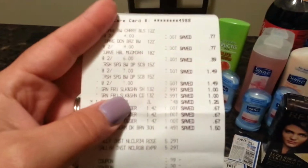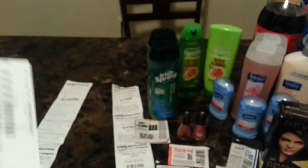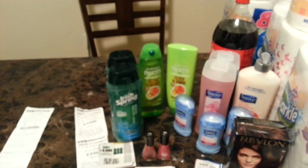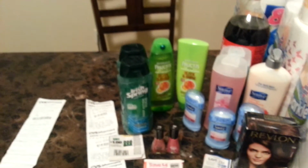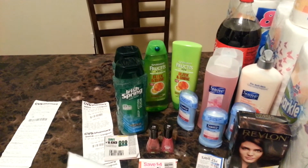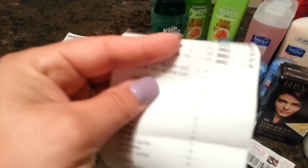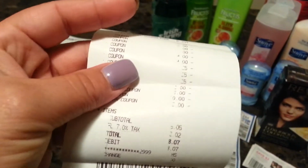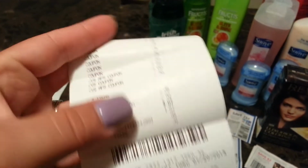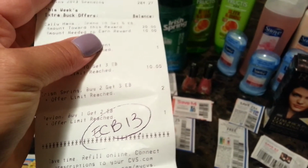Let's see. Sorry, not focusing very well. Okay, here we go. So after everything that I purchased right here on this side of the table: the soda, the Suave lotion, 3 deodorants, 2 body washes from Suave, the shampoo and conditioner from Garnier, the Irish Spring, 2 body washes, 2 Sally Hansens, and a hair color. At the end of the day, for everything, after all the coupons that I showed you guys, I ended up paying $8.07. They did give me back a total of $13 in ECBs, which I rolled over and used on the deal for the Sparkle.